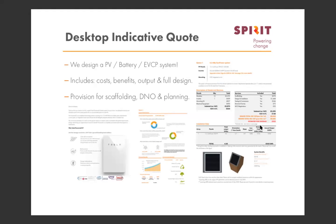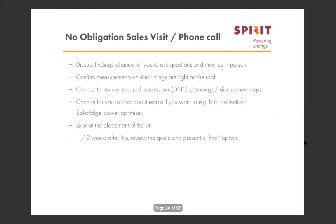Once we've got all that information, we can put a quote together for you. Here's just a quick example for you. You get sort of payback estimates, estimates on self-consumption based on what your bill is as well. So that's quite important, just understanding what your usage is and how we can tie that together. And then we can do that with a PV battery and an electric vehicle charging point as well. So our quotes would include scaffolding as well. So when you're comparing quotes, what's important is to understand what kit they've quoted, and also that they've included the relevant planning or grid applications and also scaffolding. So sometimes some people can be a bit cheeky and not include scaffolding, which obviously is a part that you're going to need on nearly every roof that's installed.